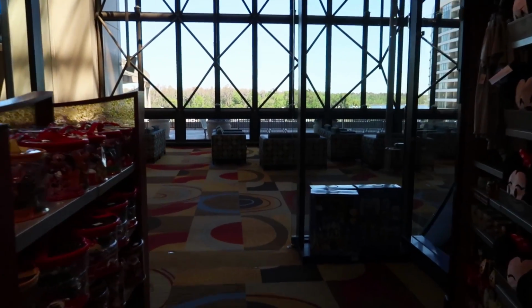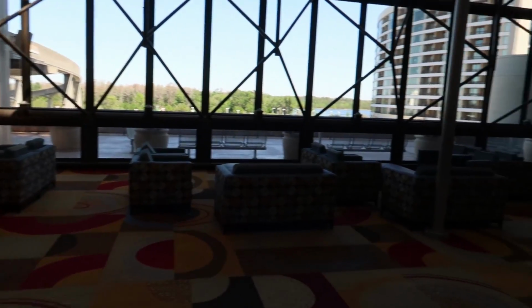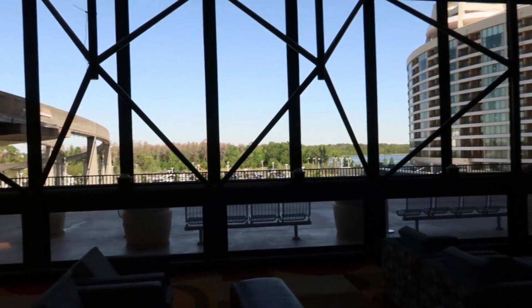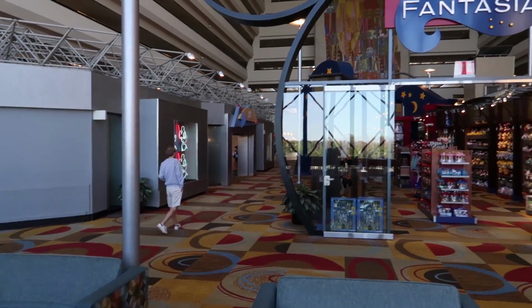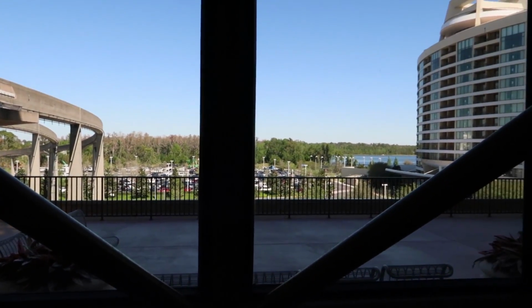At the back side, a little seating area here where you can relax and enjoy the ambiance. There's an outdoor seating area as well. I think you should be able to see the fireworks at Magic Kingdom from this little outdoor seating area. I've never been out there. Yeah, because I can see the castle right through there. We're at the backside of Fantasia now. Here's BVG over here. There's another area here called Fantasia Market, but I'm gonna head out onto this and see what the view is like from outside.